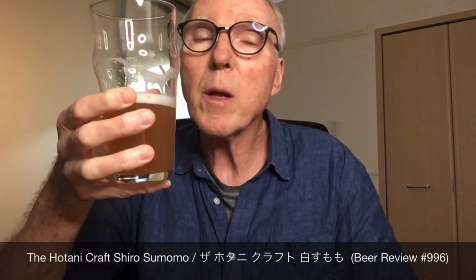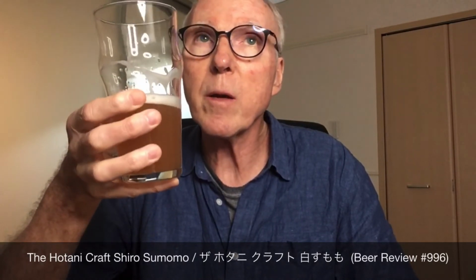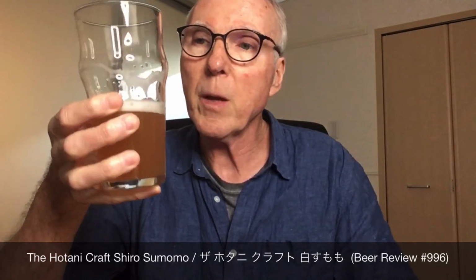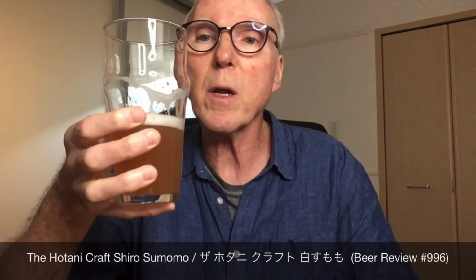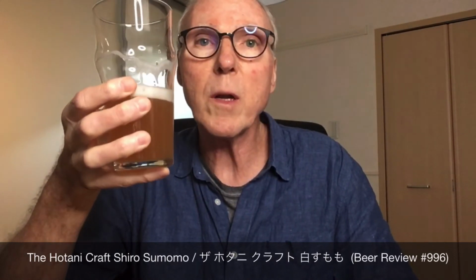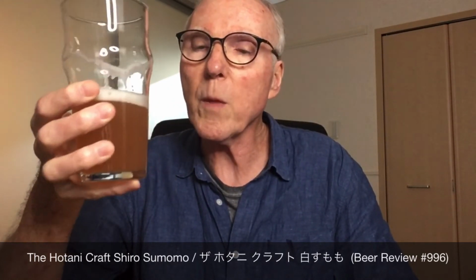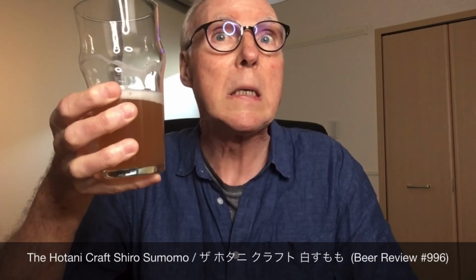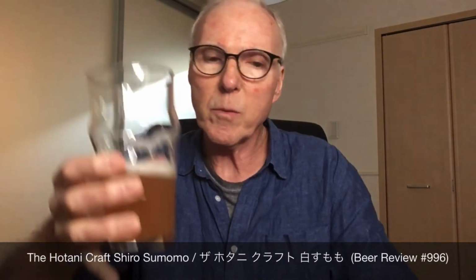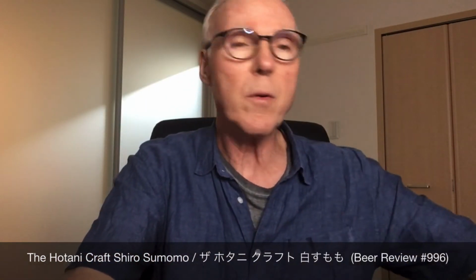It doesn't seem terribly like a saison, but it is kind of halfway there, and the fruit character is very nice. I would give this a fairly good rating. I would say this is the best of the Hotani beers I've had so far. I think I've rated 6 of them so far, I believe. So you might want to give this one a go if you happen to see it.